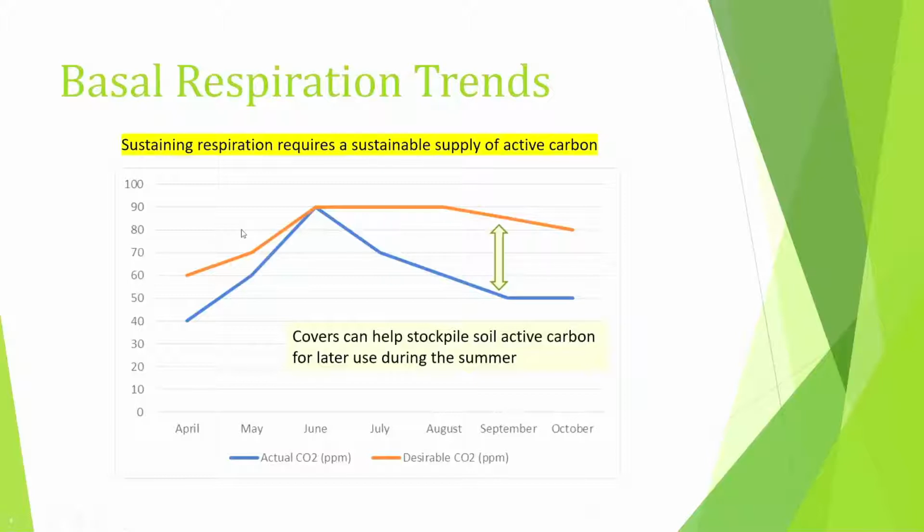The theory would be that if you could drive this active carbon level, you can maintain this basal respiration trend through the season. And maintaining that engine, recycling those nutrients, makes the soil more productive and the crop more productive. So planting covers here can really play a big role, because you plant your covers and you can stockpile some of this active carbon. When you stockpile this active carbon, you can maintain this level of basal respiration.